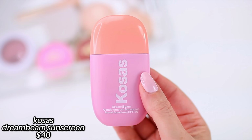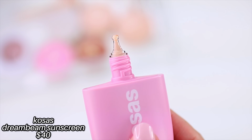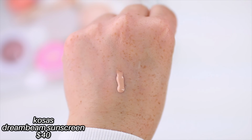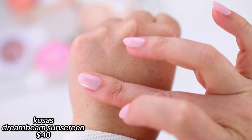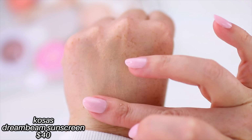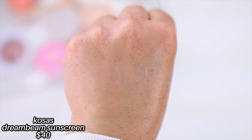But after trying this one, I do truly love this formula. And I feel like from time to time, I might splurge on it. It's not something I wear every single day because it is expensive. But typically, if I'm skipping makeup, I like to wear this product because it almost gives my skin, again, that smooth, blurred appearance, but of course, I'm protecting my skin. I wear sunscreen every single day. That is something I've really committed to in 2023. And I've just been looking for formulas I love. And again, there are so many great affordable options, but this Kosas formula does feel really good on the skin and looks really good on the skin.